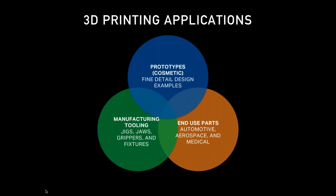new printable parts. So just in general, there's three categories that you'll hear talked about with 3D printing. The first is the traditional early category of prototyping. These prototypes are primarily cosmetic. They're great for fine detailed design reviews or for fit checks or for color. And then there's end use parts that gets talked about a lot, but it hasn't really seen a lot of use yet. You have automotive, aerospace, and medical, all the very familiar verticals there. But interestingly, also manufacturing tooling, things like jigs, jaws, grippers, and fixtures. This is an application space where 3D printing has a lot of competitive advantages.